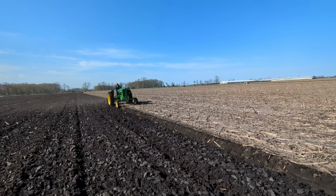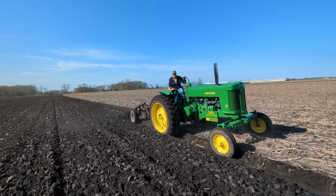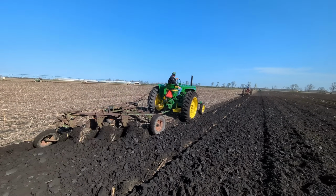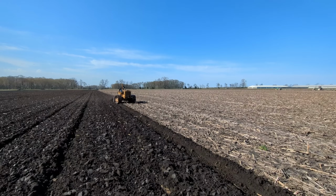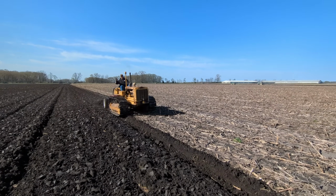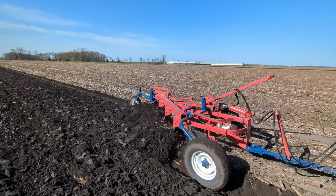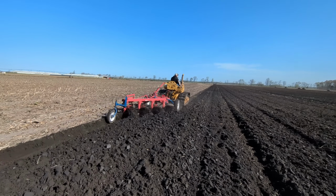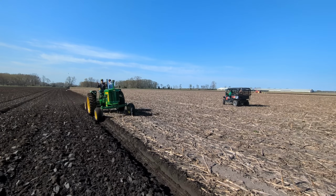John Deere 70. Again, I apologize for the wind. 1956 70S. That is Carl Troike Jr. Here comes Matt Zimmerman on a D4 Cat. Beautiful 720.